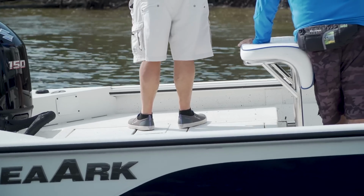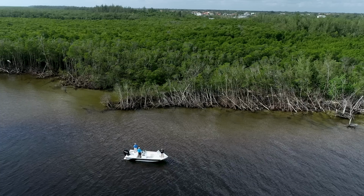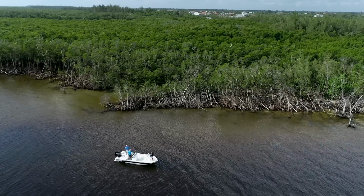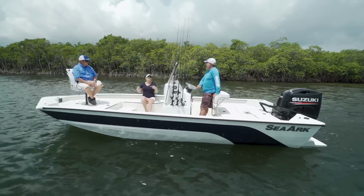That stern seating and stern casting platform is a perfect use of space for a 21-foot boat. I was so impressed. This is really a true bay boat, and it ran great. George, Rick, I told you guys this morning I'd never been on an aluminum boat before, so I really didn't know what to expect. It's a blank canvas for me.